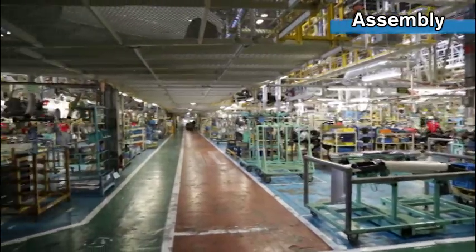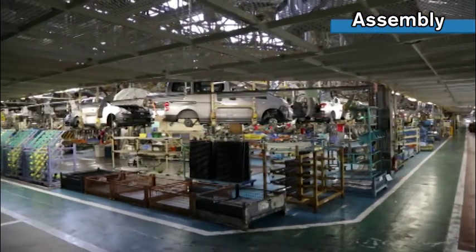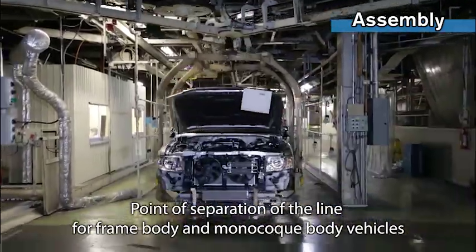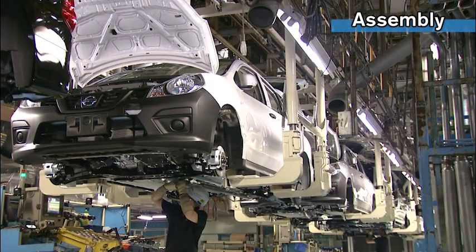In the chassis process, the mixed flow production of multiple models has been further evolved. The assembly line separates part way for frame body and monocoque body vehicles, as they have different assembly methods, such as for engines.